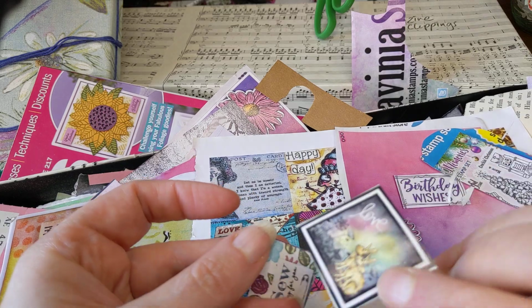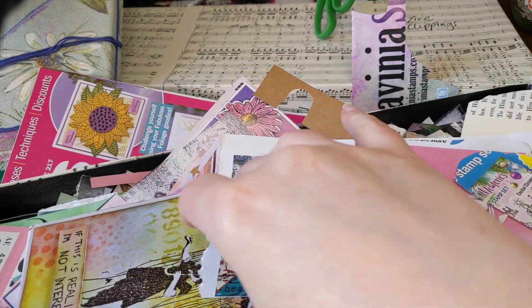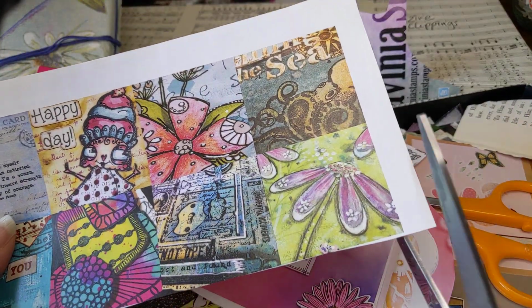And we can have a few tickets. Another thing that could be used like a stamp. Should cut these up. I quite like these. These might look good on those.